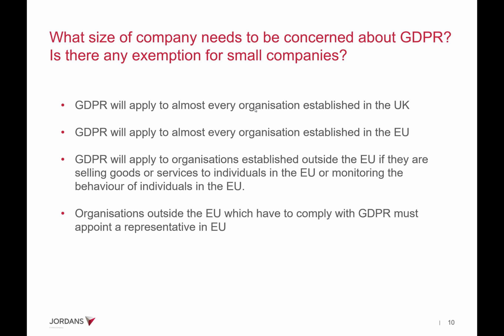Again, there is no exemption from the application of GDPR for small companies. I've heard it said that GDPR doesn't apply to organisations employing fewer than 250 people. That is complete rubbish. It's a complete urban myth. GDPR applies to all organisations, no matter how many employees they have. Yes, there are more detailed record-keeping obligations for companies employing 250 or more employees, but apart from that one particular area, GDPR will apply equally to any business, no matter what its size is. I've tried throughout this to talk about organisations rather than companies because GDPR applies to any business, no matter what its form is. It also applies to not-for-profit organisations as well.